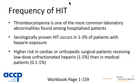It's difficult to define the true incidence of HIT in our critically ill patients, as thrombocytopenia is one of the most common laboratory abnormalities found in our hospitalized and critically ill patients. However, serologically proven HIT occurs in about 1 to 3% of patients with heparin exposure. And that risk of HIT increases with the type of patient population that you're talking about. So we might see a risk of about 1 to 5% in our high-risk cardiac and orthopedic surgical patients, where it drops in our medical population to about 0.1 to 1%.